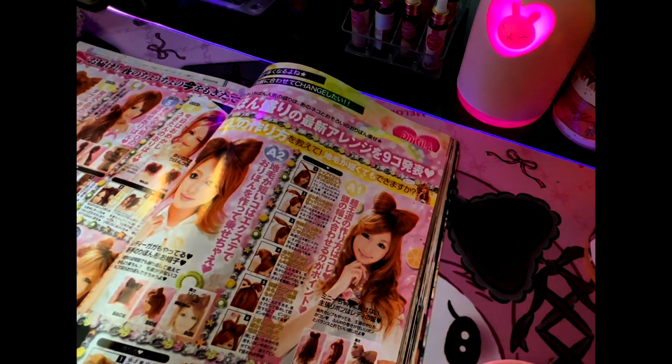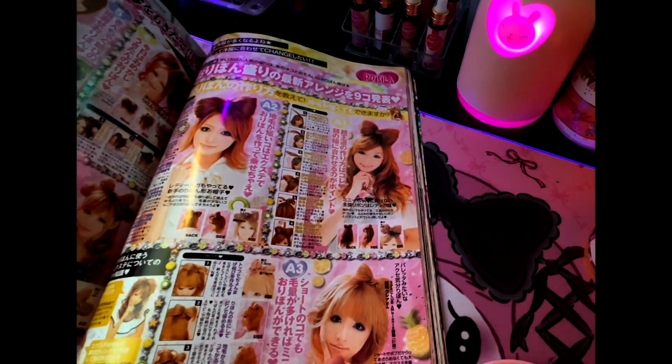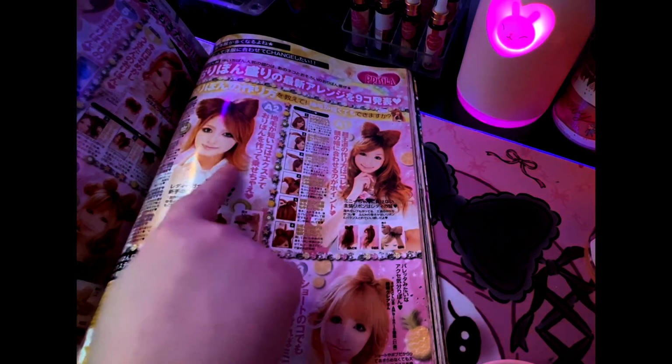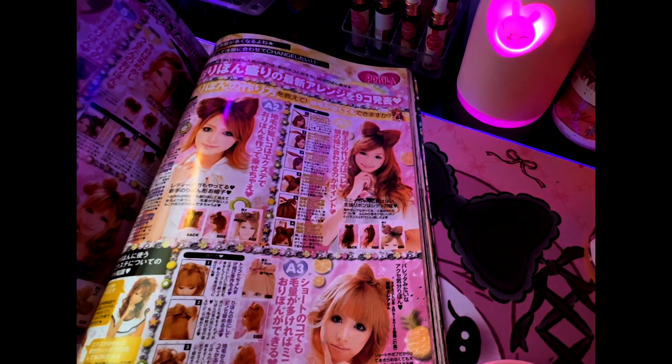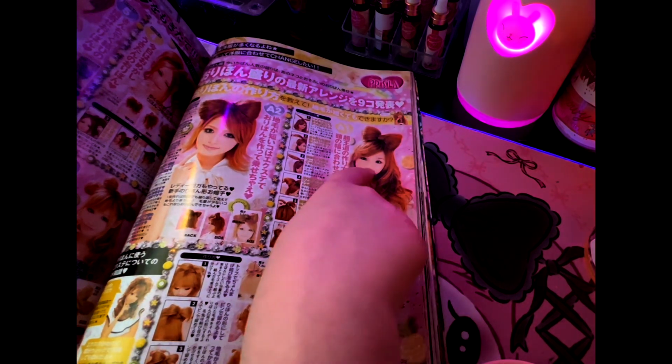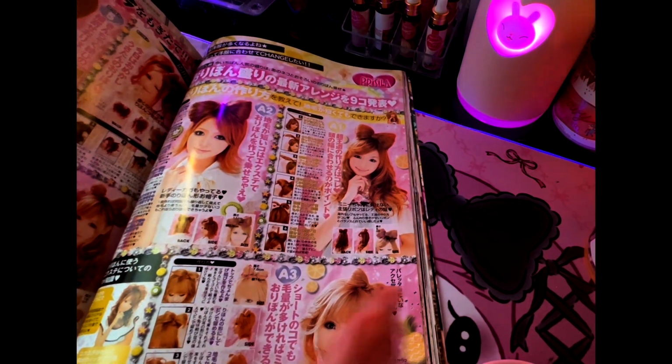More bow hair, because I told y'all that was a thing. It's everywhere. It's there, it's there, it's there. This has a side sweep. This is another side sweep. This is with short hair. This is also with short hair. But this is with bangs. This is with a side sweep, and this is with a side sweep. This is with short hair. This is with short hair.